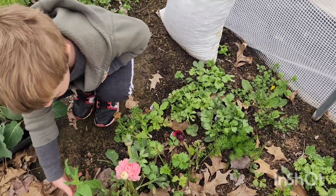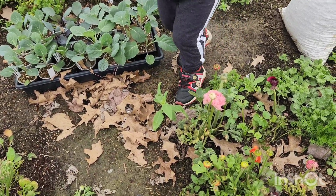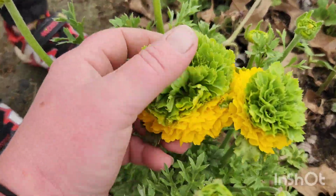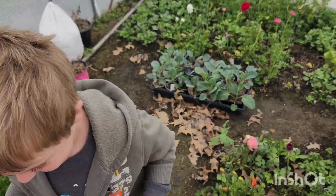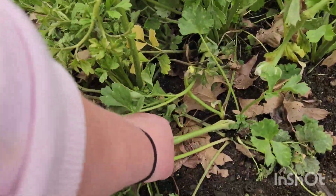Mom, what is that? Leave that there. That's a sunflower, but I'm gonna go ahead and let that grow. I didn't plant it, but, oh look, that's cool. That's got a green center. I know. Are you so excited?